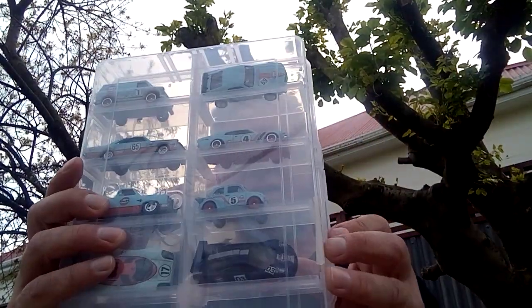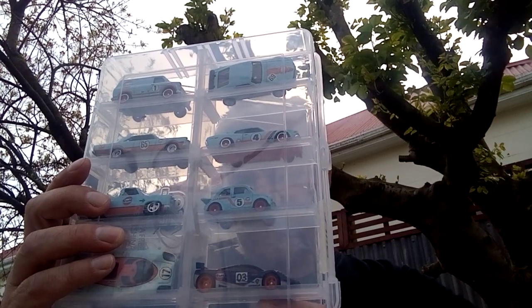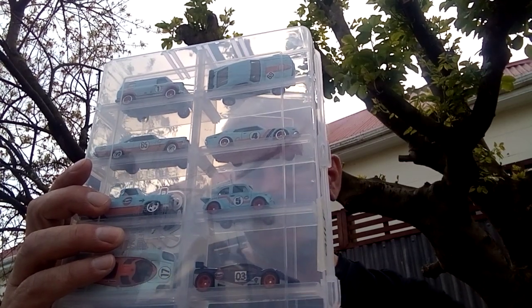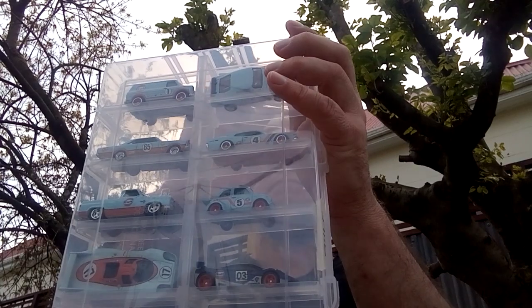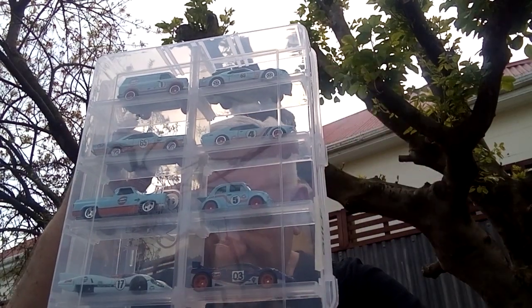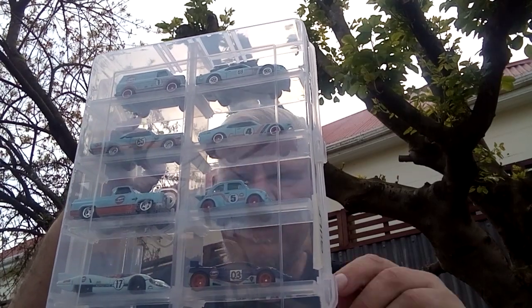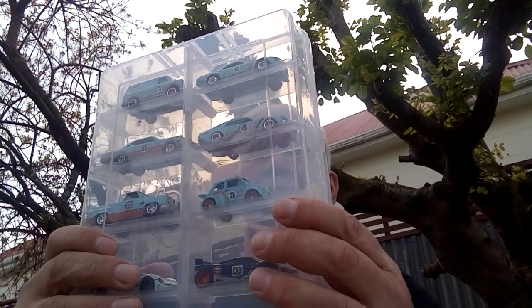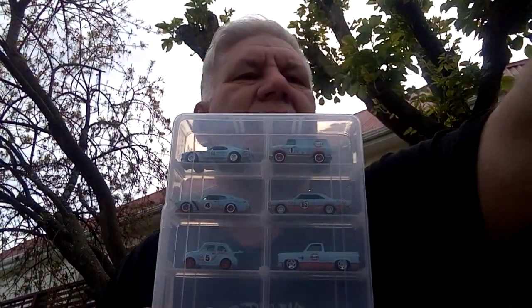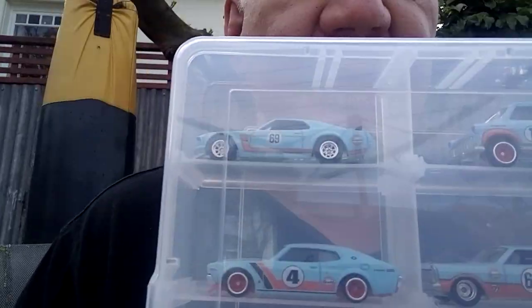Mustangs. Here's another lot I've got. A lot of premiums and a lot of my favourites are all sitting in here. Some of you might have remembered the premium set that came out, the Golf Premium set. Loved it, loved it, loved it. And it comes in some wicked cards. Get the camera up and just make it so it's a bit easier to see.